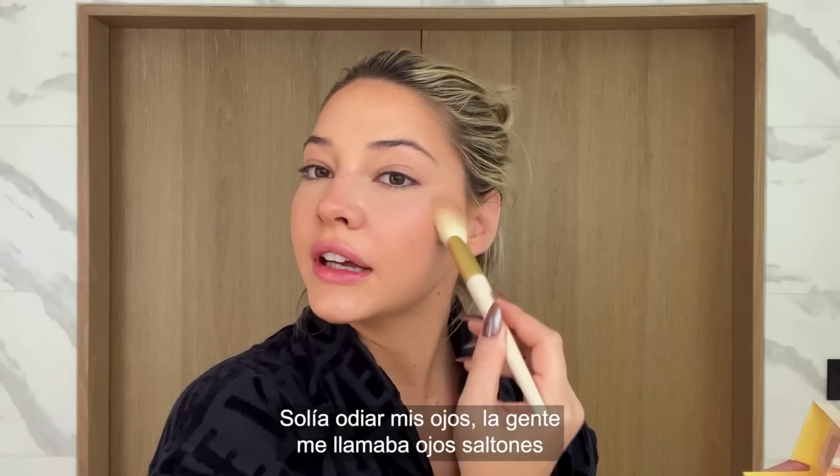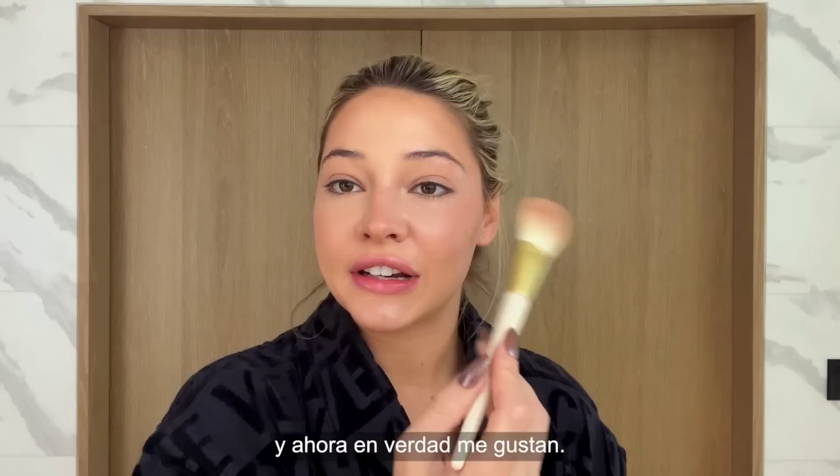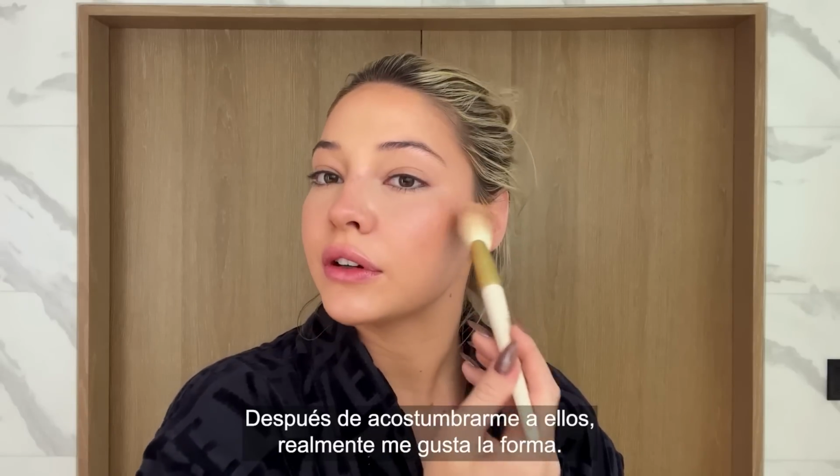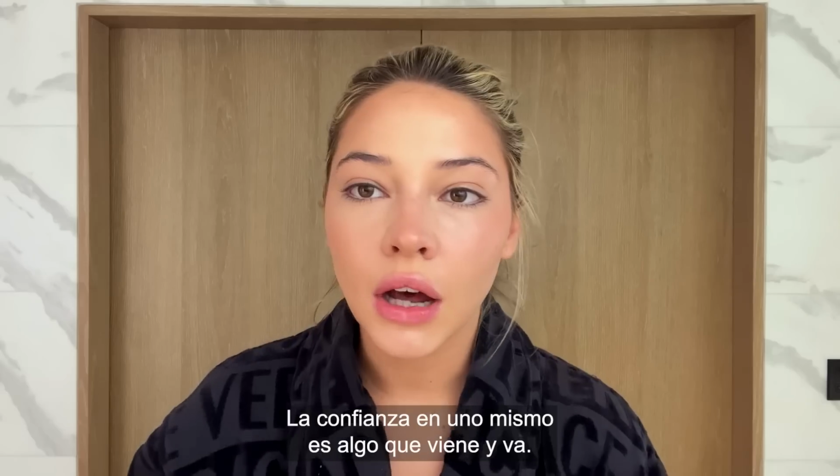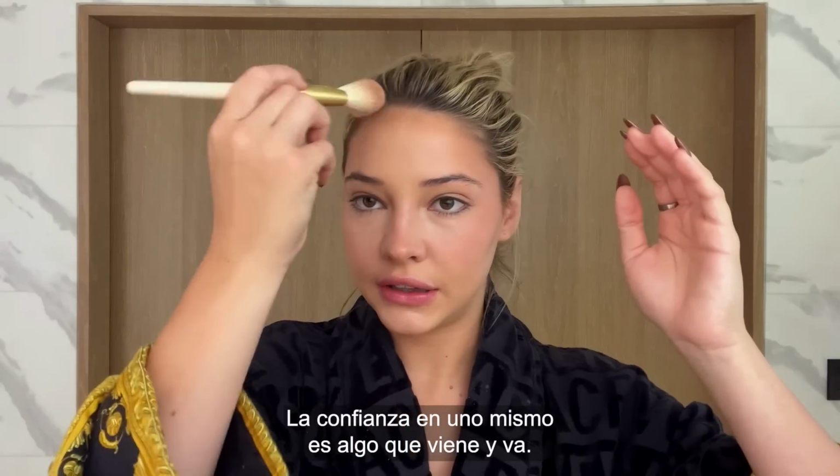I used to hate my eyes. People called me bug eyes. And now I really, really appreciate them. After growing into them, I really love the shape. Thanks, Grandpa. Confidence is something that, you know, comes and goes.